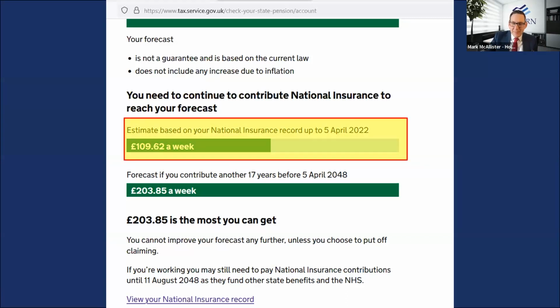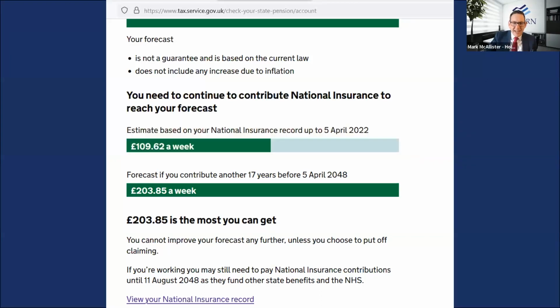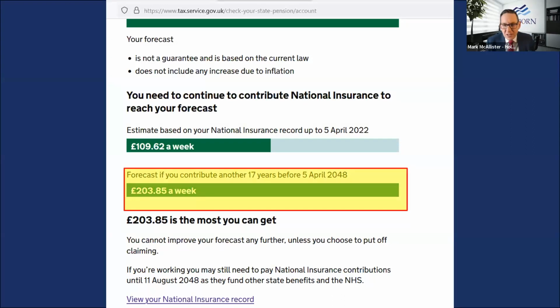Okay, so sorry, that bit there shows you what you currently get if you do nothing. So the do nothing scenario is highlighted there. And then this box here says, right, Mark, you've got to work or contribute another 17 years' worth of NICs before the 5th of April 2048. That's what I've got to go and do. And then I would get access to that £204 a week, give or take. And then, obviously that rises with inflation, assuming that I stay in the UK when I go back. If I go back, there's a few other points on that we can talk about later. So there's your answer straight away of how close to that goal you are.